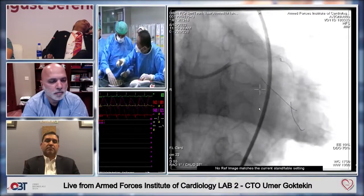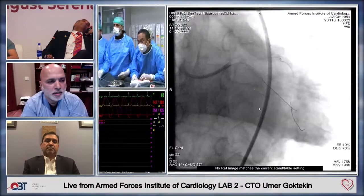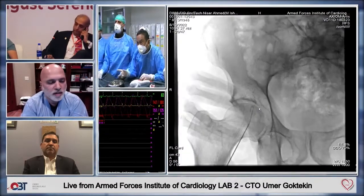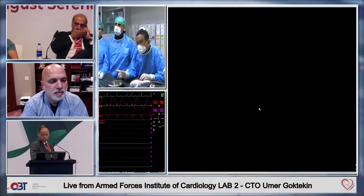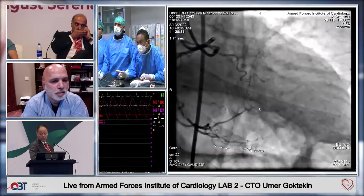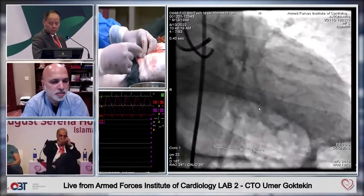Can you show the view forward, plus? Yeah, plus. Today, in fact, I was doing an antegrade CTO, and after I had crossed it, the Corsair tip actually got completely messed up and the wire got stuck in it. So I find the Turnpike LP to be probably the most consistently performing.